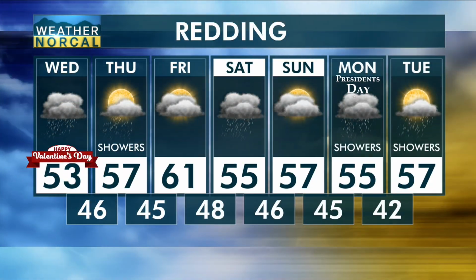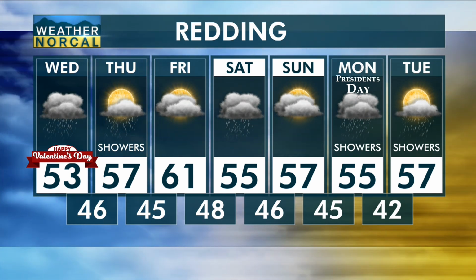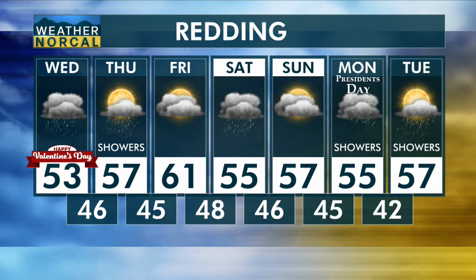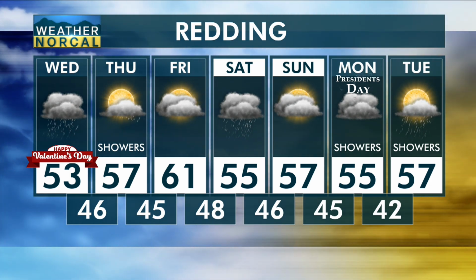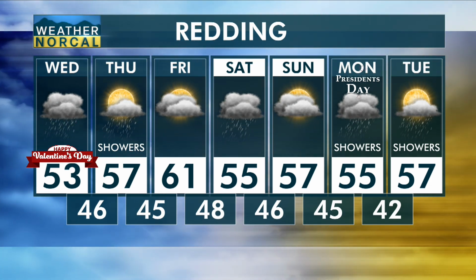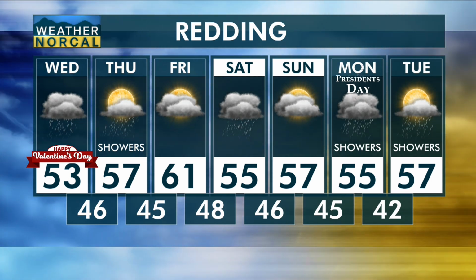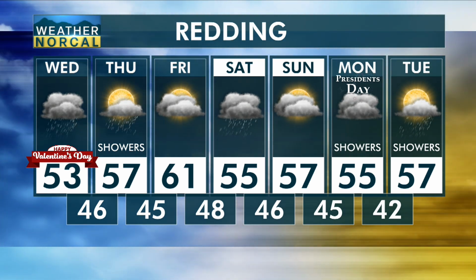So for your Valentine's Day, it's going to be a wet and windy day. Showers on Thursday continue, but it won't be as heavy and it won't be as widespread. There's that break on Friday, so the first break. Now we see our next round of rain on Saturday. Will be heavy at times, could be windy as well. Sunday, that's our next break. But then we've got more rain for your President's Day. And then not to mention going into Tuesday of next week.